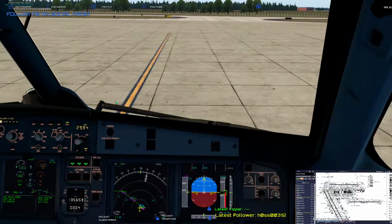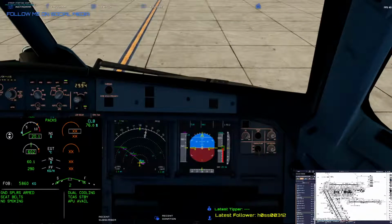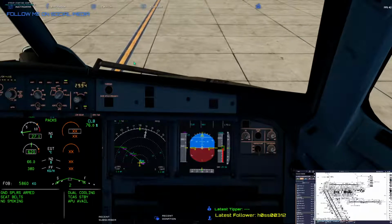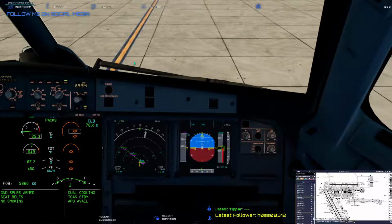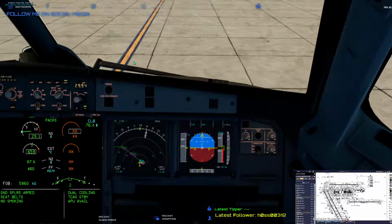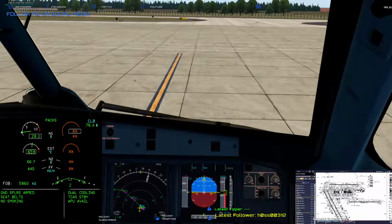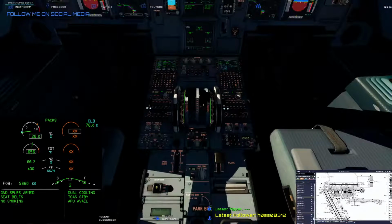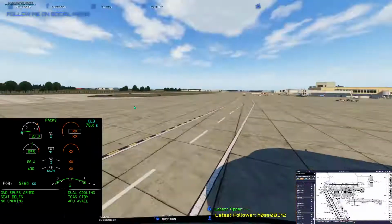I'm sorry, I'm looking at the wrong one. Hookup cleared, brakes checked, pressure 0. Advance to 30% N1 maximum. Let's go. All right, there we go. Left side, right side, clear right side.